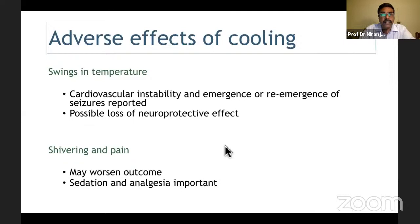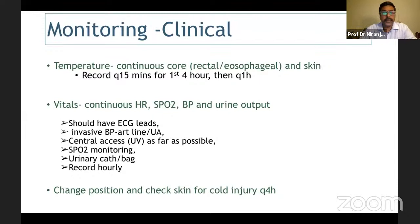Now, if you go to monitoring, what do you monitor? Temperature needs to be monitored continuously, and this needs to be core temperature. Skin temperature is not adequate, and we have shown in our studies that skin temperature correlates, but it is not accurate or precise. So you need to have continuous rectal or esophageal temperature with the skin as a backup. We need to record every 15 minutes for the first 4 hours till stability occurs, and then you need to record every 1 hour till rewarming is over.